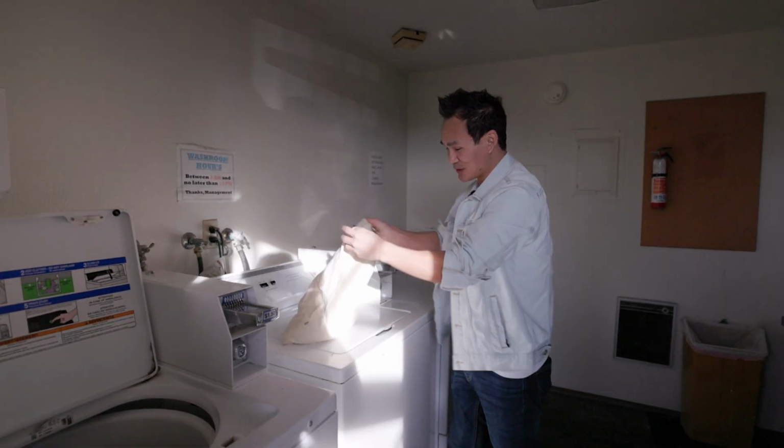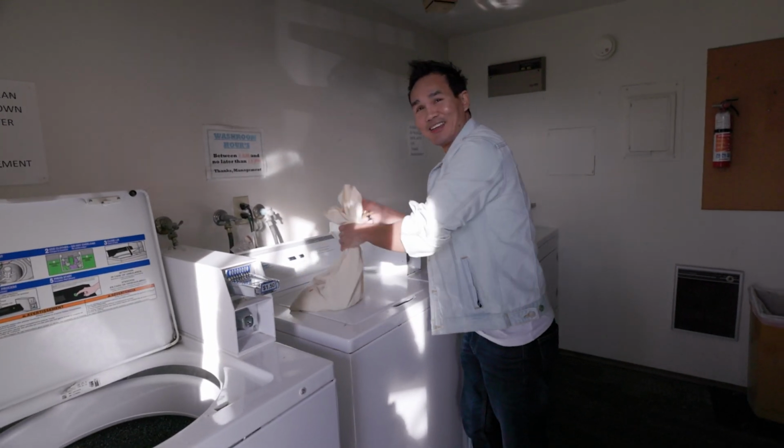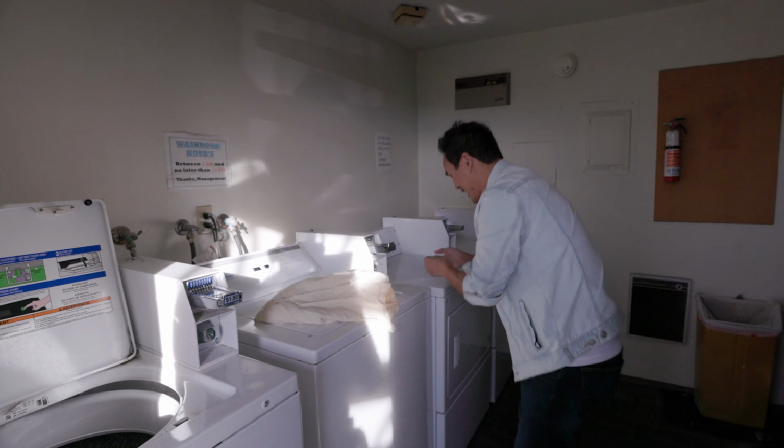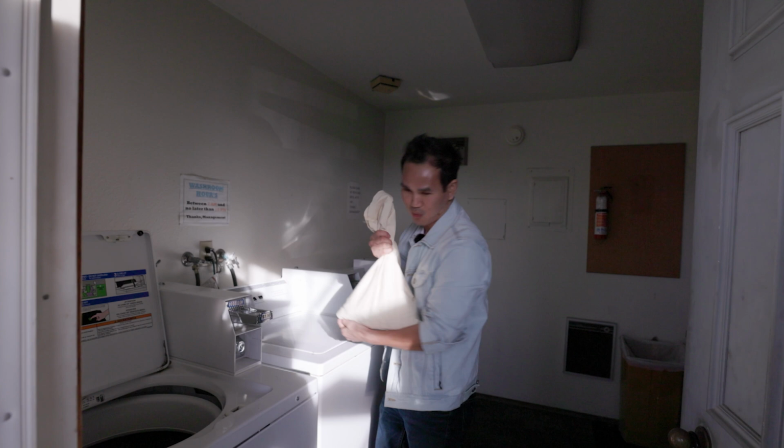With this bag, man, it feels like one of those cartoons. You know what I'm saying? Donald Duck. Yeah, Donald Duck. So here's another one.